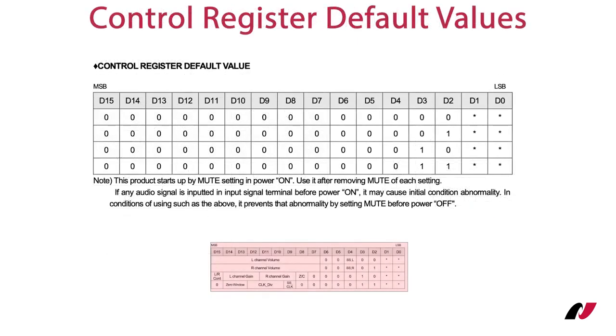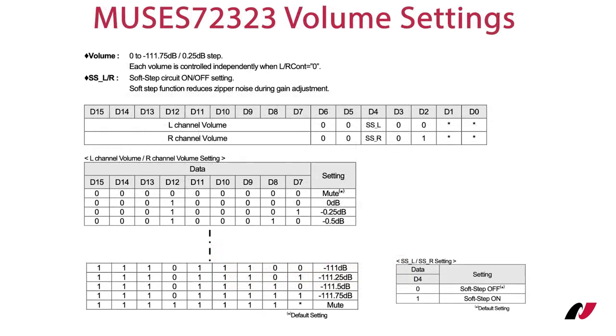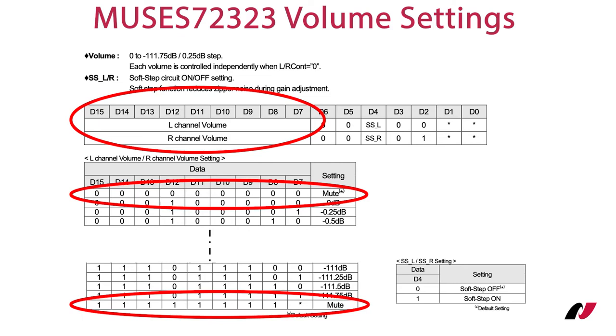The volume IC is set to default values after power up. All register bits are set to 0, and both signal channels are muted to avoid unwanted noise or popping sound. Muting can also be accomplished by setting all the volume bits to 1. Selecting the internal registers 0 and 1 via D2 and D3 enables the volume control of both channels. D7 to D15 sets the volume and can be changed in 0.25 dB steps. Setting all bits to either 0 or 1 will mute the individual channel.